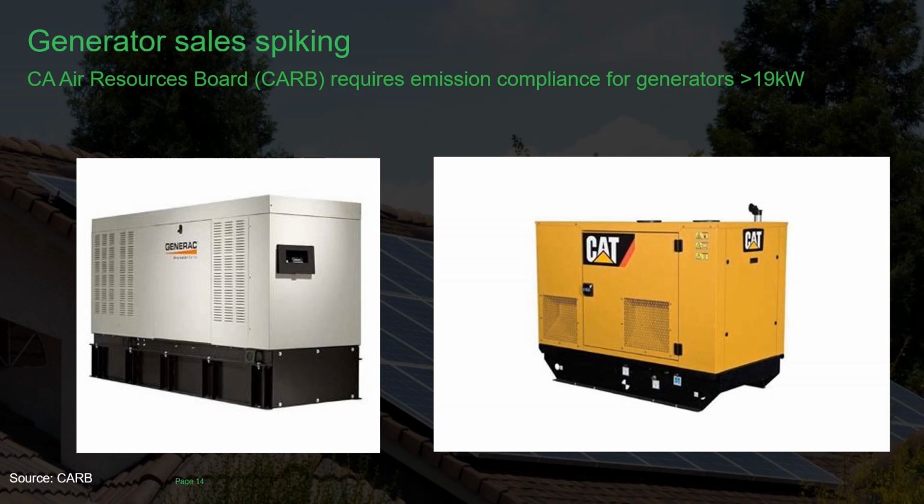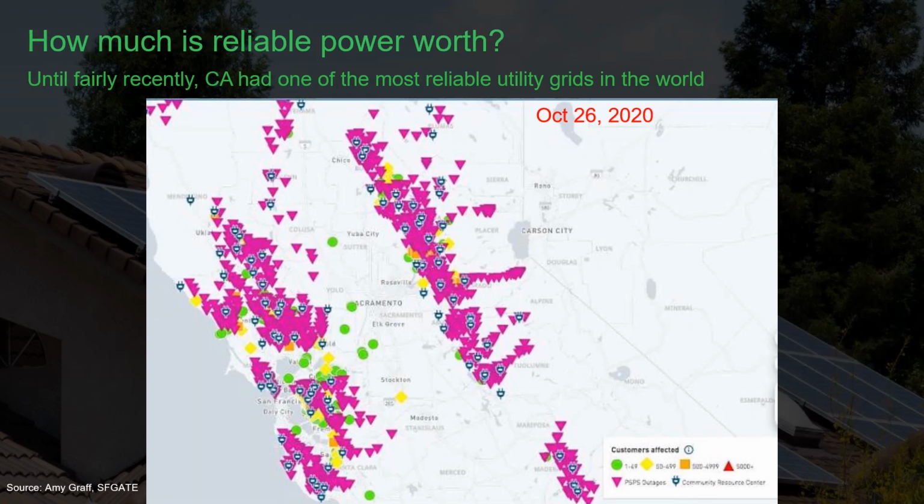Thousands of small generators are being sold to provide temporary relief to customers that are without power. While this is one way to keep the lights on, generators are typically noisy and expensive to operate. The solution is to reduce or eliminate reliance on the public utility grid. Until recently, grid outages in California were extremely rare, and when they did occur, usually lasted less than an hour. Now the residents of California are being prepared for a, quote, new normal.